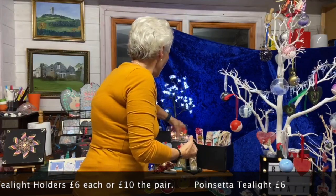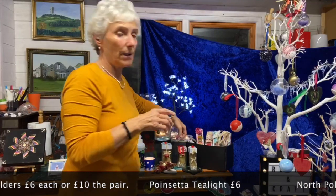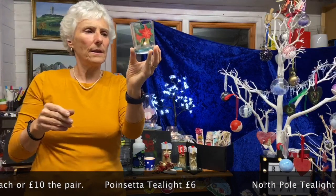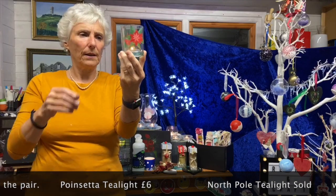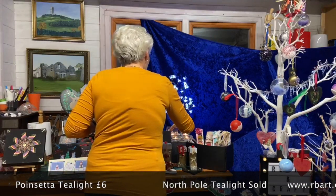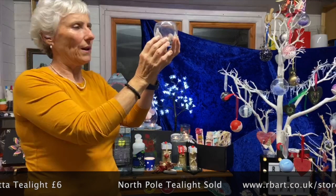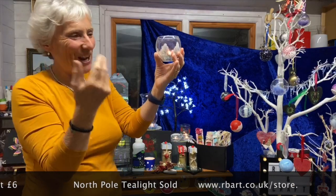And the larger tea lights that I have, these ones are £6 each, or the pair for 10. And this is the poinsettia tea light holder. And this one is just a Christmas scene. I just get these silly ideas sometimes.